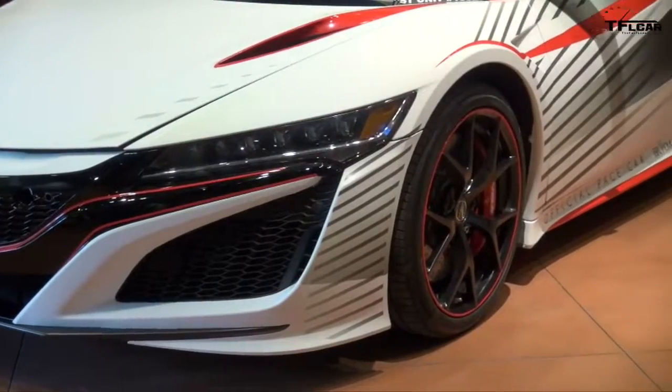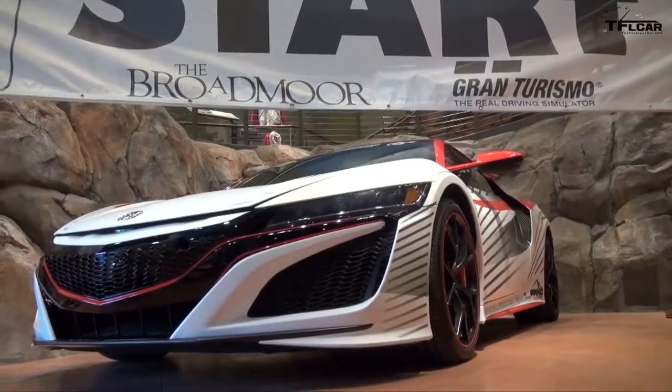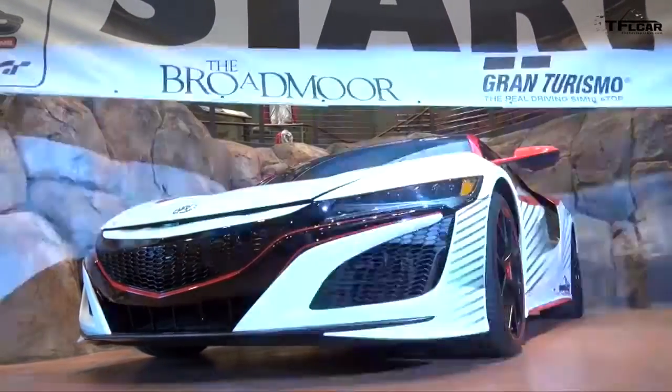So we haven't had a chance to drive it yet, right? But that's hopefully coming very soon. All the cars on the list are the cars that we have either driven or will drive, hopefully very shortly. Yeah, that's correct. And so that brings us to number one.